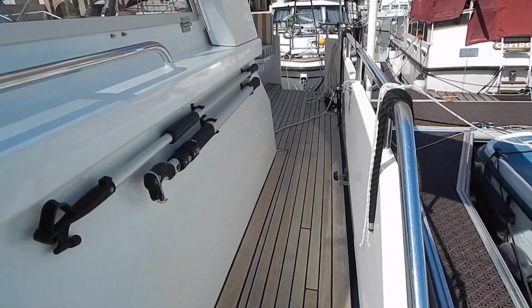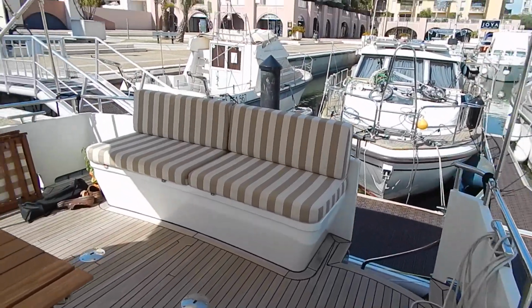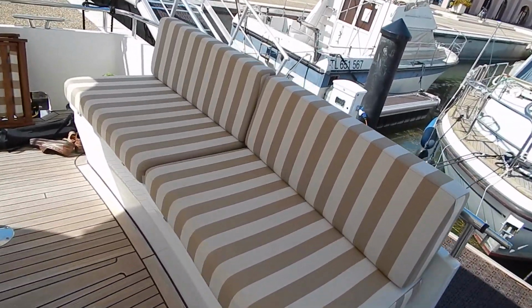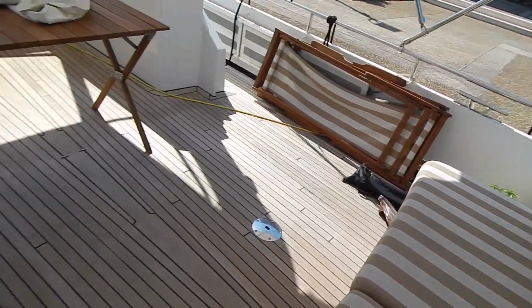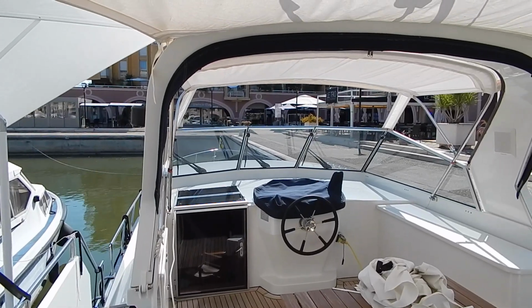Built for our vendors, VAT proofs, etc. They're retiring from navigating. Now it's going to be somebody else's turn to enjoy this boat as their pride and joy.